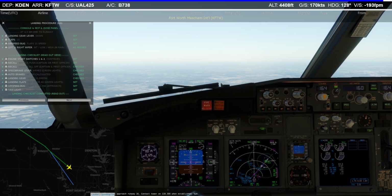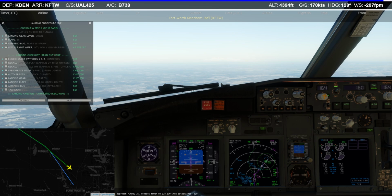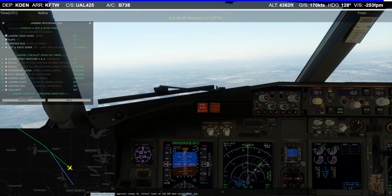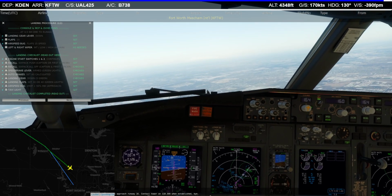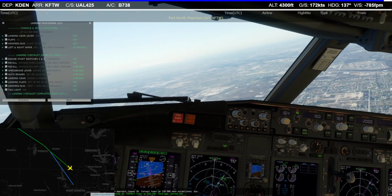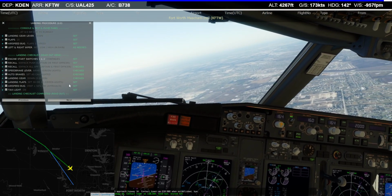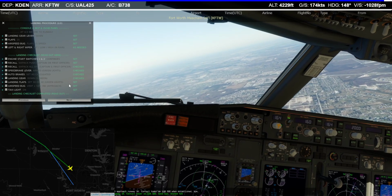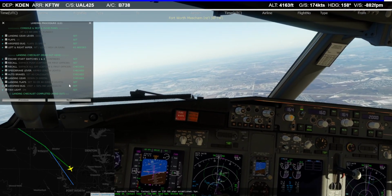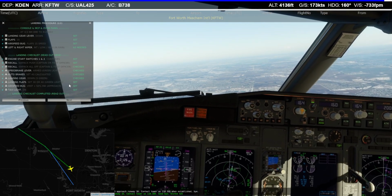United 425, turn right heading 164. Cleared for ILS approach runway 16. Contact tower on 118.300 when established, bye. Turn right heading 164. Cleared for ILS approach runway 16. Contact tower on 118.300. Goodbye, United 425.